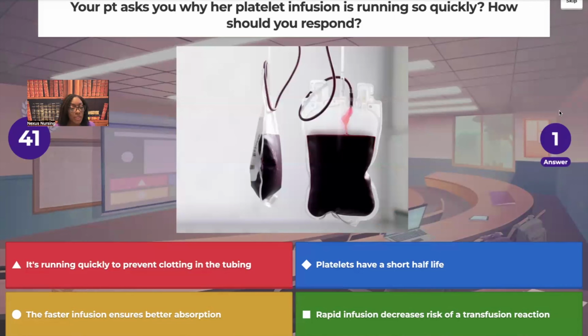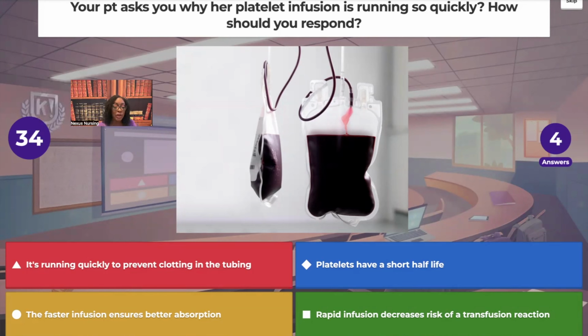It's running quickly to prevent clotting in the tubing. Platelets have a short half-life. The faster infusion ensures better absorption, or rapid infusion decreases the risk of transfusion reaction. So your patient is asking you why her platelet infusion is running so quickly. How are you going to respond? What is the correct answer?